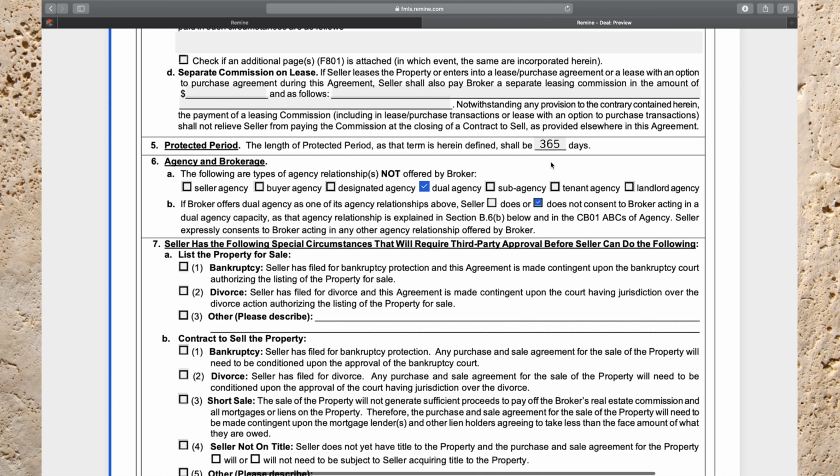This is the period of time that we would be protected if a buyer that we showed the property to, or we in any way introduced to the property, we procured that buyer, and they purchased the property after our listing agreement had expired. So that is what that protected period is.